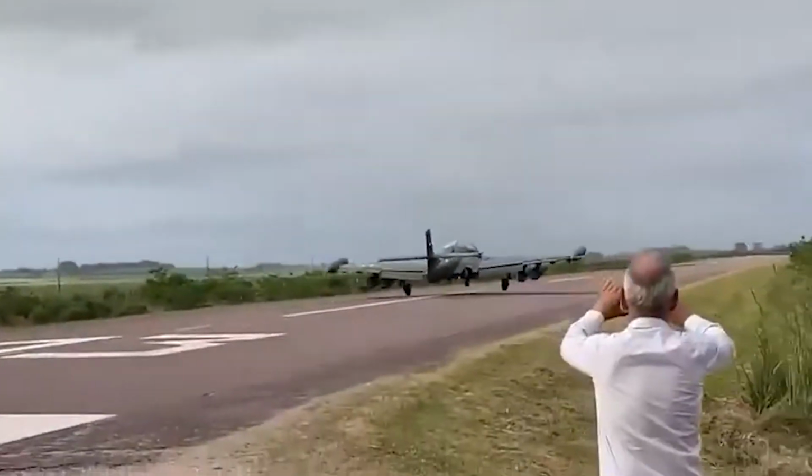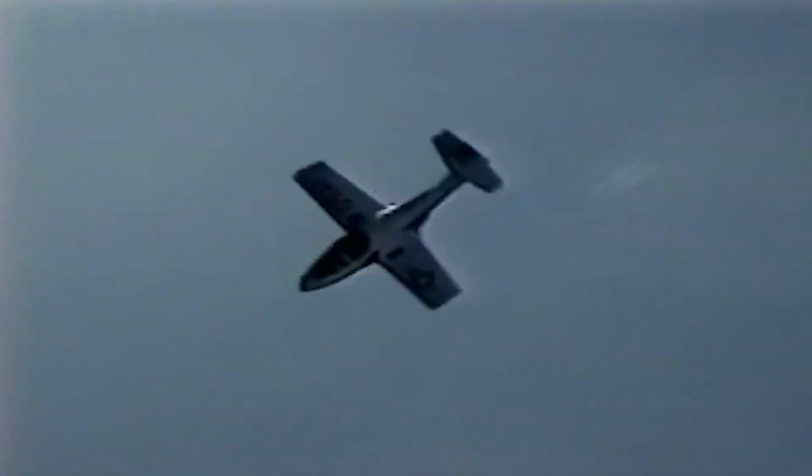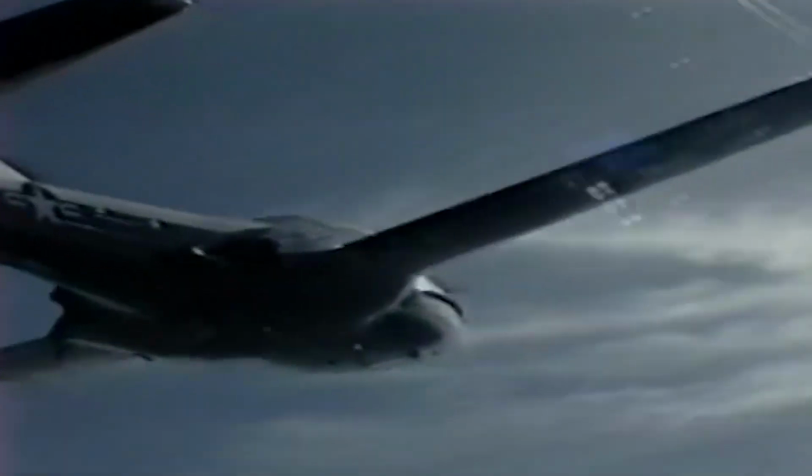The Dragonfly showed that sometimes the most effective planes aren't the ones with the most cutting-edge technology, but the ones that perform reliably and consistently, day in and day out.